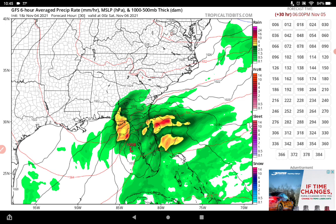But as I said, the amount of moisture that is going to be associated with this in the future is not going to be concentrated in one area. It's just going to be elongated, and also it's going to be very disorganized.